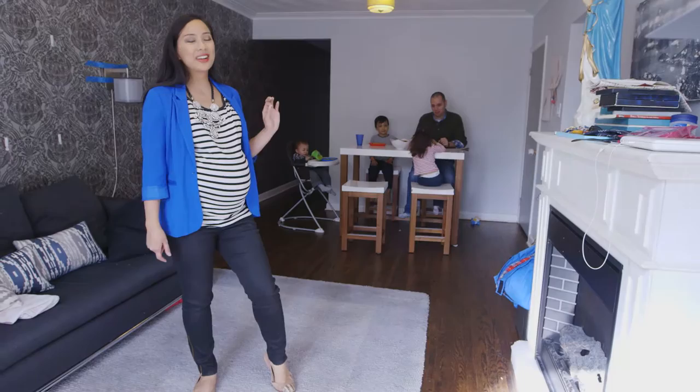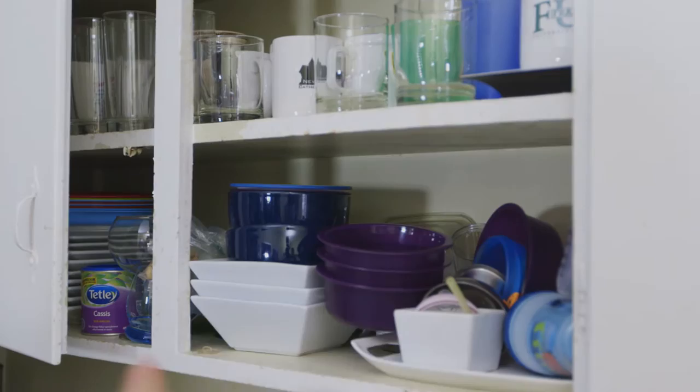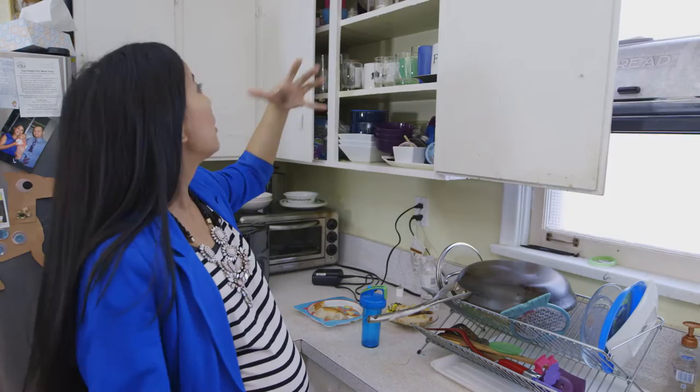And let me introduce you to all the reasons why I hate my kitchen. Number one, I have no storage. Basically, everything we use on a daily basis gets stored in this lovely cabinet, which is a mishmash of neon children's plastic, not matching glasses, and our everyday stuff.